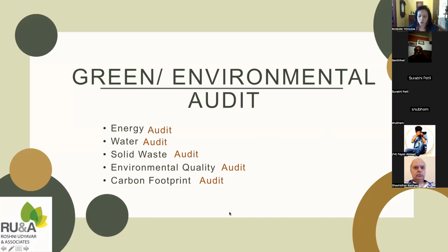So what are the components of a green audit? Green audit comprises 5 components. This is what we do. We call it a green audit or an environmental audit, which covers energy, water, solid waste, environment quality, and carbon footprint. And we do an audit in all these 5 areas.